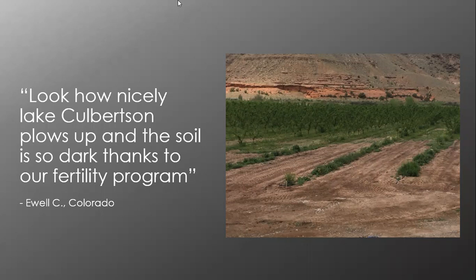Yep. We now have peach trees in this entire area. You sent me this quote at the beginning of this year because they were actually re-putting in a cover crop. But it's just a fun story. I like stories like that.